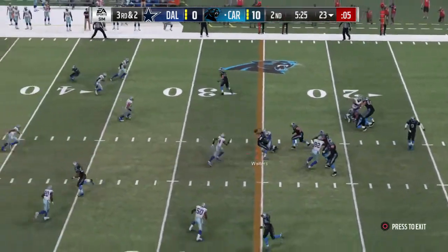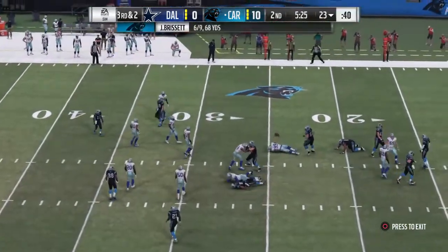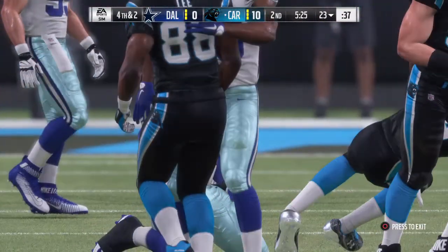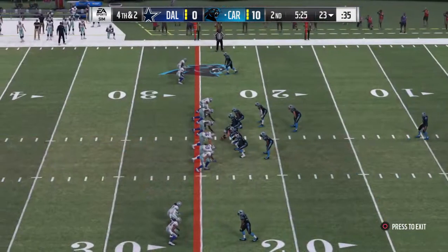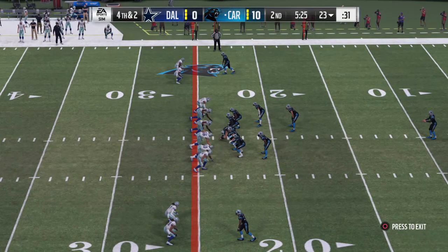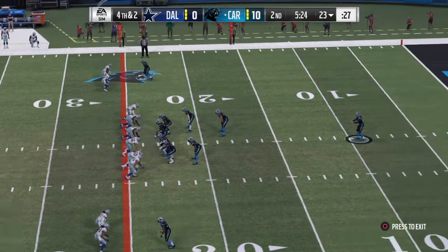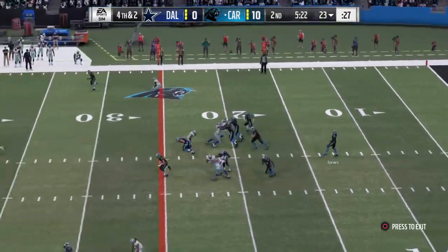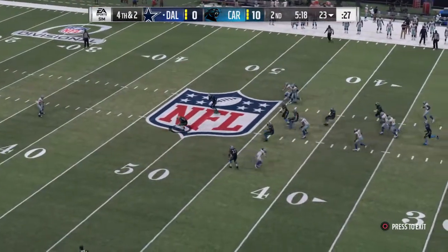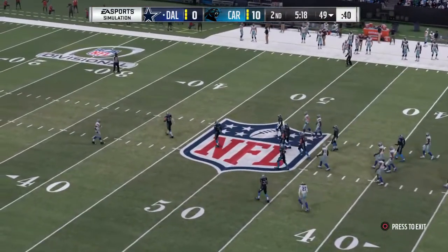Brissett on 3rd and 2. And he couldn't hang on to it through the contact. Incomplete. So on 4th down, here's the veteran left-footed punter Donnie Jones to kick it away. And this will be down just on the other side of midfield.